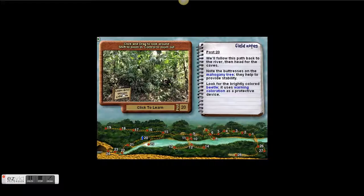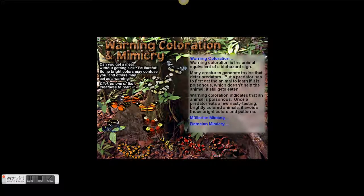Let's learn a little bit about warning coloration. Warning coloration is the animal's equivalent of a biohazard sign. Many creatures generate toxins that deter predators, but a predator has first to eat the animal to learn if it's poisonous, which doesn't help the animal. It still gets eaten. Warning coloration indicates that an animal is poisonous. Once a predator eats a few nasty tasting brightly colored animals, then it avoids them again.